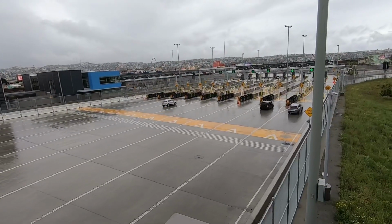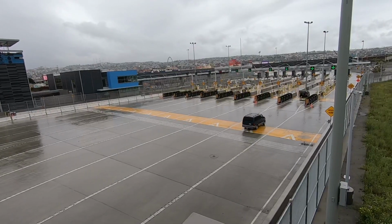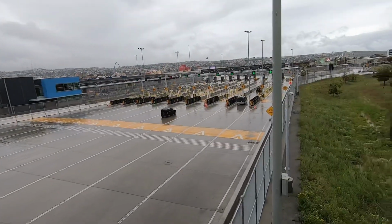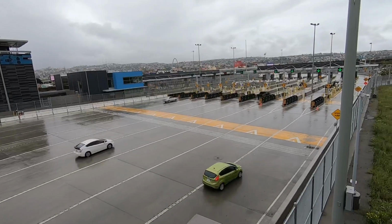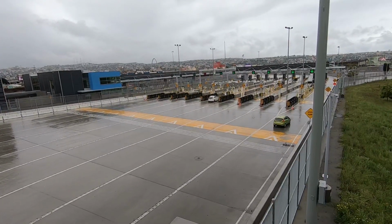There's three right there, four. Usually every single lane here is just full of cars going in and out. They're just coming into the country. But right now, very few, as you can see. I'm gonna leave this here for a while.